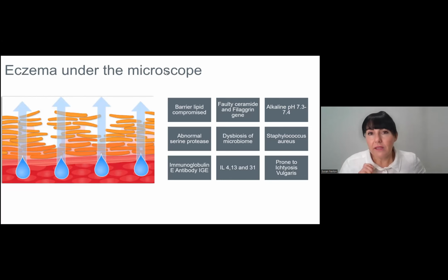Now, the interleukins that are secreted in eczema are different to psoriasis. They are 4 and 13, which cause a whole heap of inflammation in the skin, and 31 causes itch. So identifying these numbers is important to understand how medication works, because medication for eczema and psoriasis focus on the specific interleukins. We'll talk about that briefly at the end.